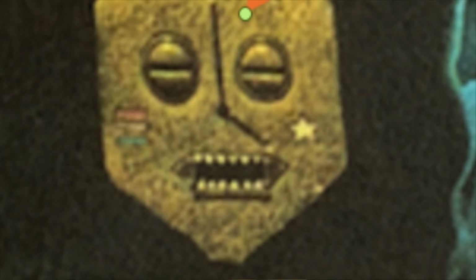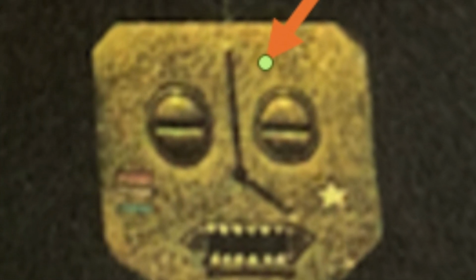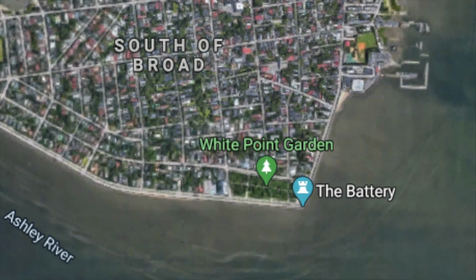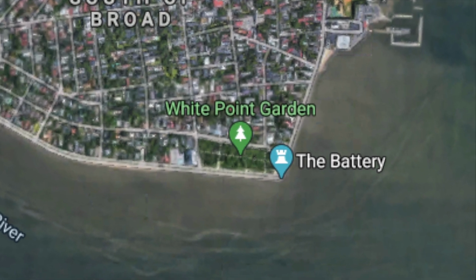So the hands or the arms of the clock here have white points. This could mean White Point Gardens. There are also a few other parts of the image that may relate to White Point Gardens. It's really in the verse where White Point Gardens starts to fit in and make sense here. So let's take a look at the verse.